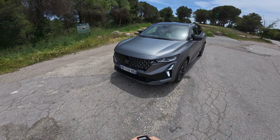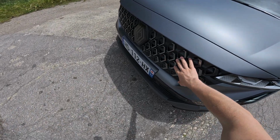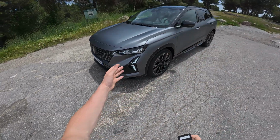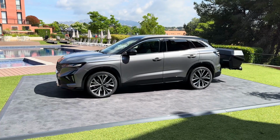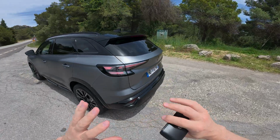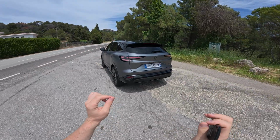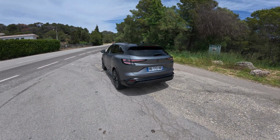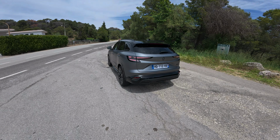I really like the new design language that Renault bring on the cars. It looks much better. The front end with this new grille with Renault logos everywhere, with headlamps which look really cool. 20-inch rims, by the way. We have the Esprit Alpine version here, the top of the range version. The back end looks also very nice. It goes really close to the Renault Rafale, and now it comes in line with this new design language that Renault bring, and it looks really cool.